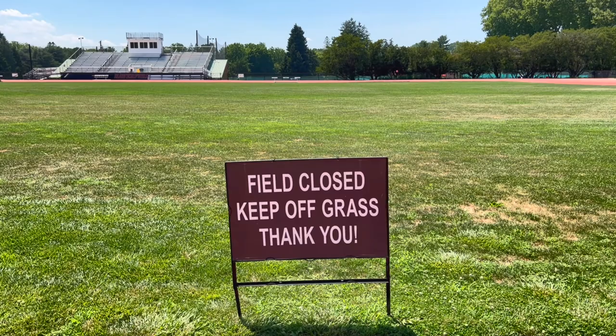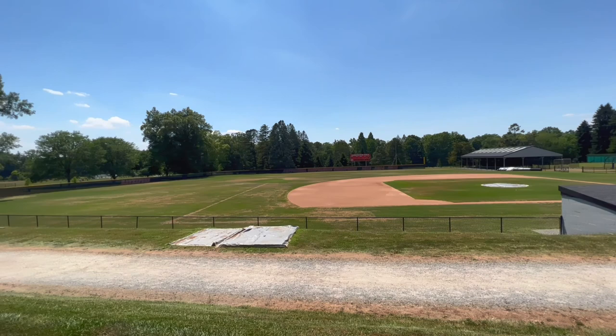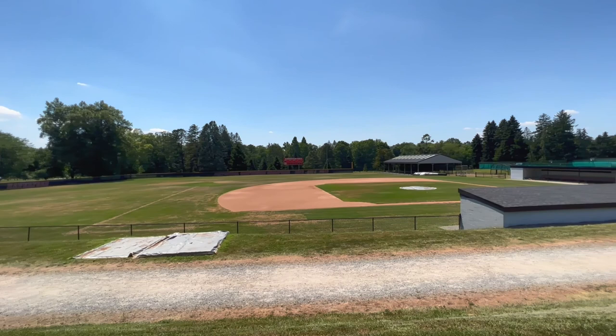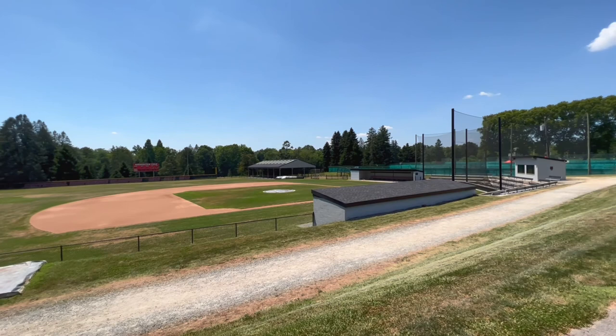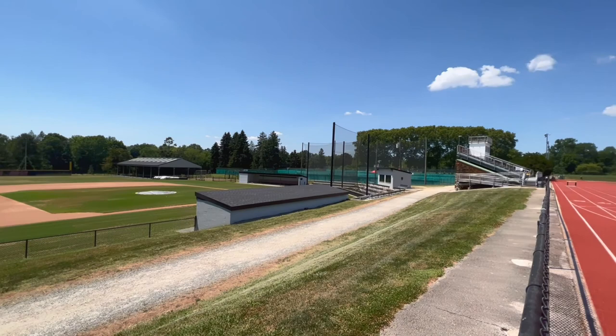Okay, so this is the baseball field, renowned for a player who may have won the 2016 and maybe the 14 Centennial Conference, Will Carp, catcher extraordinaire, just so happened to be my nephew. Right next to those are tennis courts over there, that turf field is way over there.